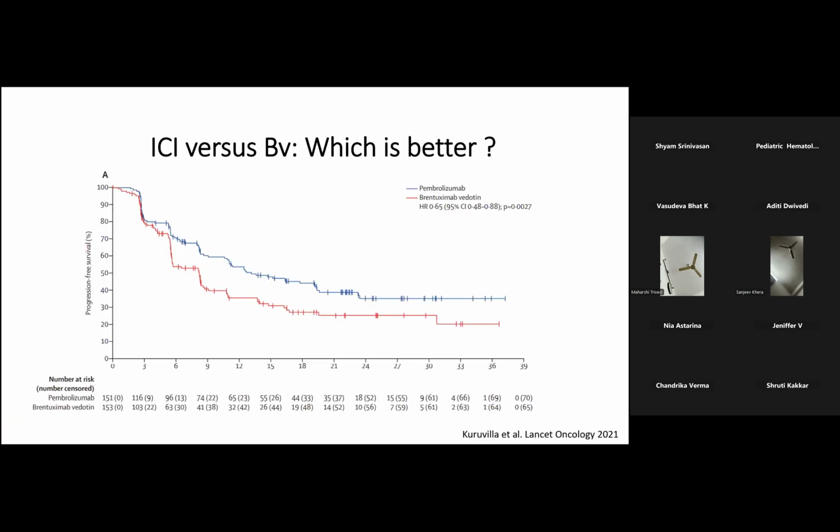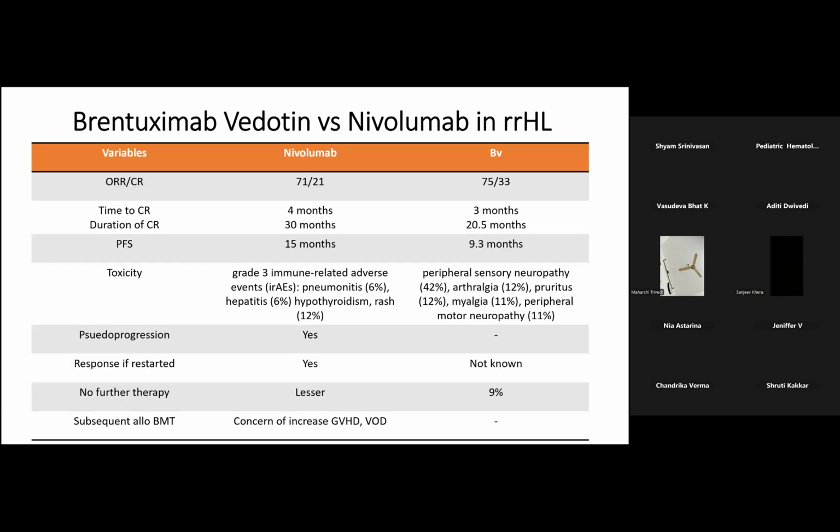What about in the relapsed refractory setting? This was not nivolumab, but this study explored pembrolizumab. This was in the relapsed refractory setting. This included patients, again, more than 18 years of age, who had failed first or subsequent lines of therapy, which includes high-dose chemotherapy and stem cell rescue. And in this study, as you can see from this graph, pembrolizumab did better than brentuximab.